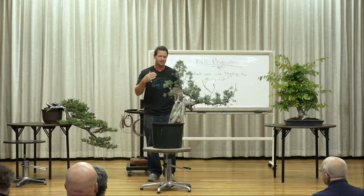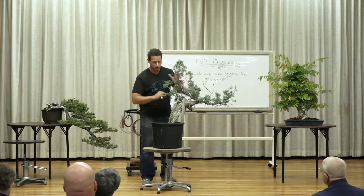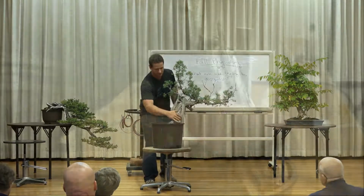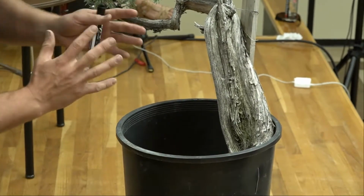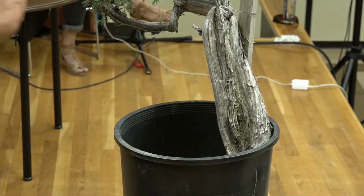Now, there's something else that's happening here. We've got sugars and starches moving down through this tree. Notice that this living vein is yet to be touched, right? It has yet to be cleaned. It's not that red color that we see in the pictures. Why is it not? What's happening here?